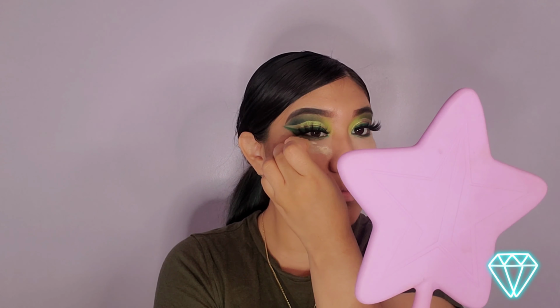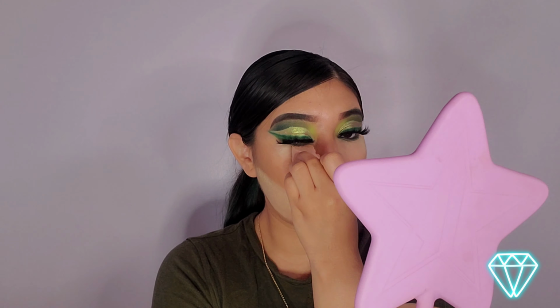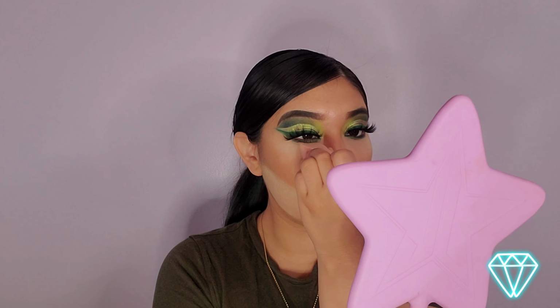I'm using my Huda Beauty baking powder in the shade Banana Bread, of course. You already know why I use this. I just want to look snatched, okay? And who doesn't want to look snatched? I do have to go over it a couple times. It's obviously blendable, but with the Laura Mercier, I used to go over it one time and I was covered, but with this one I'm noticing I have to use it like two to three times. It's not really a problem. I really don't care, but I just want to let y'all know.